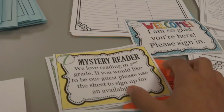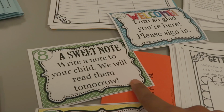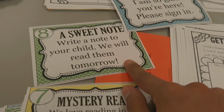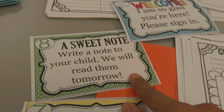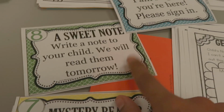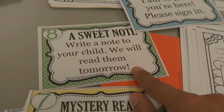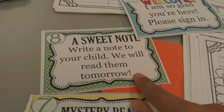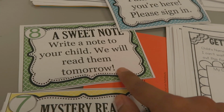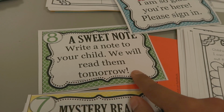So that will be the mystery reader sign up, and then writing a sweet note to your child. I have a long paper where parents will be able to write this, and then we're going to read them tomorrow in class. This will be a lot of fun. I saw this on a different blog or vlog maybe, but I thought it was a really cute idea. There were several ways you can do this: with sticky notes, with poster paper, at their desk, in the form of a letter. But I just decided to lay it out on a large piece of paper, just a short little note wishing them a happy new school year, or just a sweet note.